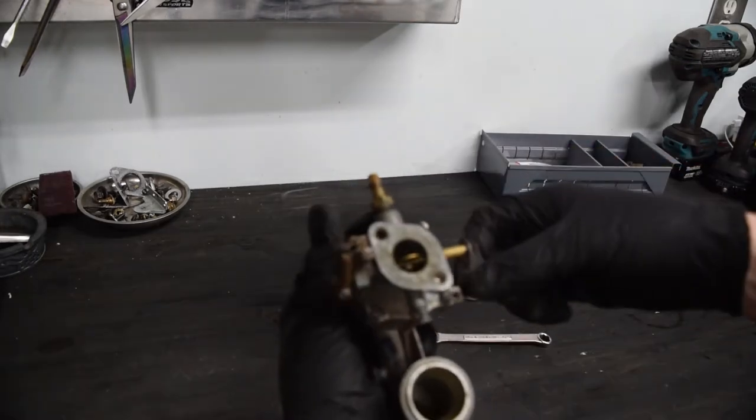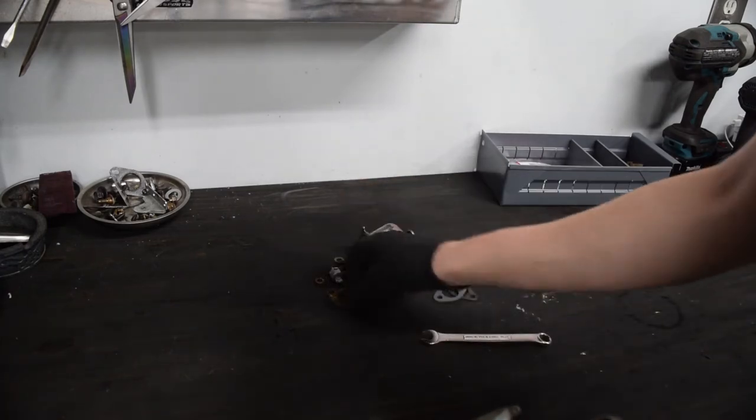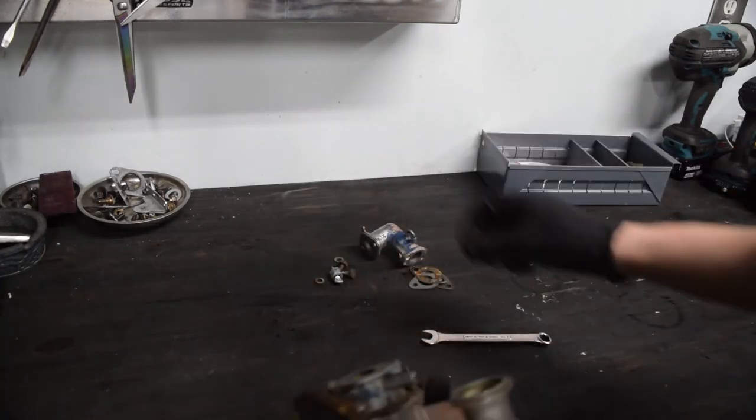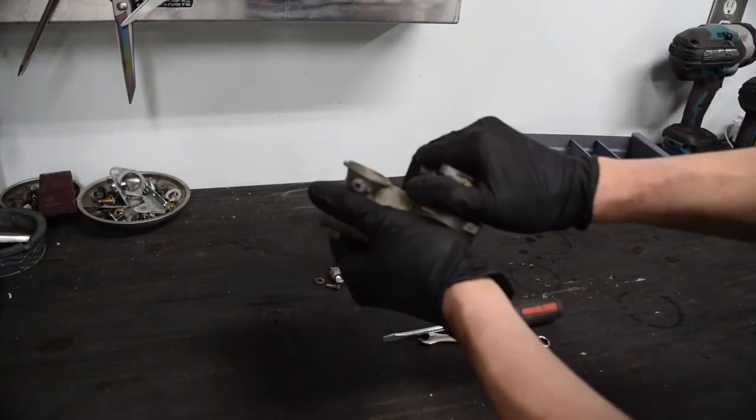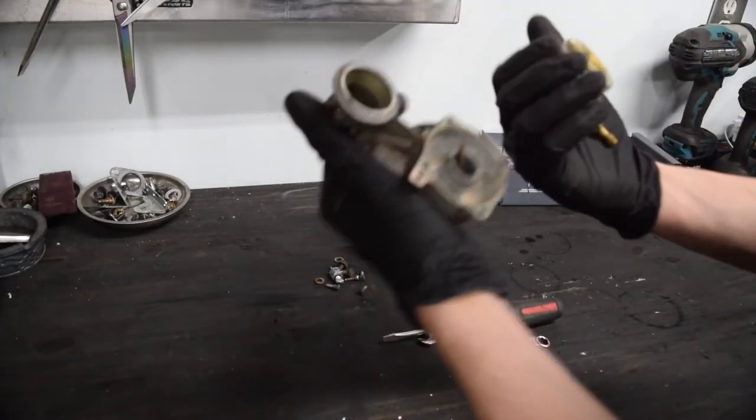This thing's got a little butterfly valve, which is pretty cool. So other than these two gaskets, now it's the one I don't wanna deal with, and hope everything's in order inside. There we go. Really not bad, actually.